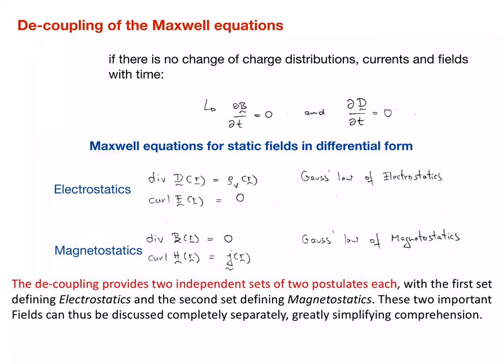In the case of electrostatics, we read that the divergence of the electric flux density, which is now not dependent on time but only on position r, equals the charge density, also only dependent on position. This is Gauss's law of electrostatics. Furthermore, the curl of electric field strength is equal to 0. In the case of magnetostatics, divergence of B equals 0, and the curl of the magnetic field strength H is equal to the vectorial current density J. The first of these two equations, div B equals 0, is Gauss's law of magnetostatics.